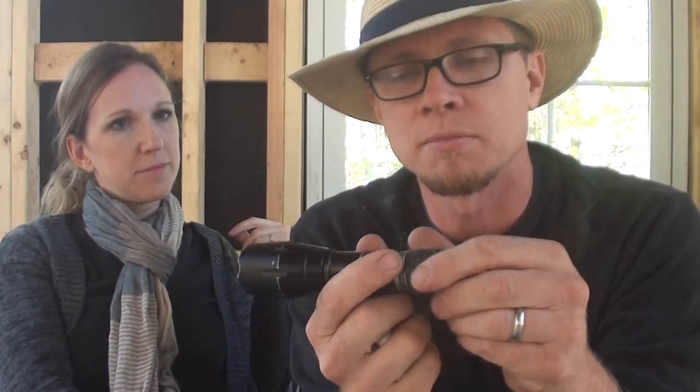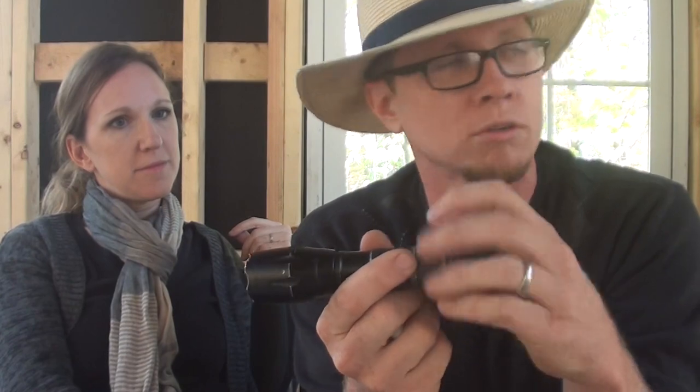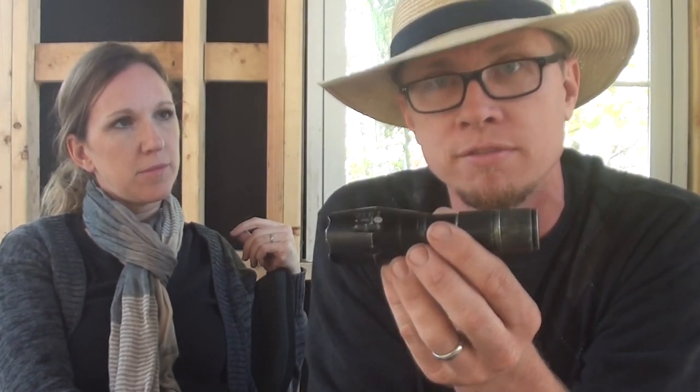Anyway, the idea is that these are wonderful little flashlights that have been around for a while and have been pretty bulletproof. And you can use AAAs with that little plastic insert, or these large cells. Yeah, because these large cell batteries last a very, very long time.